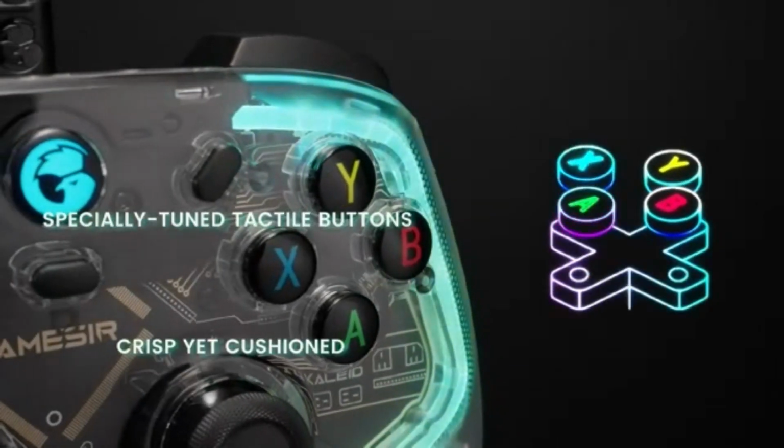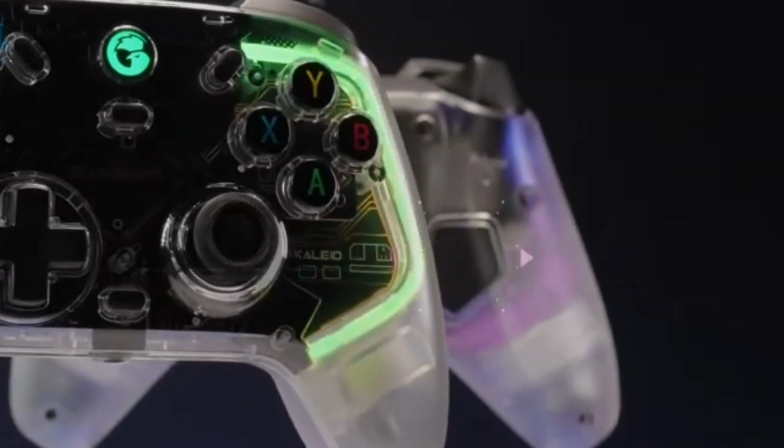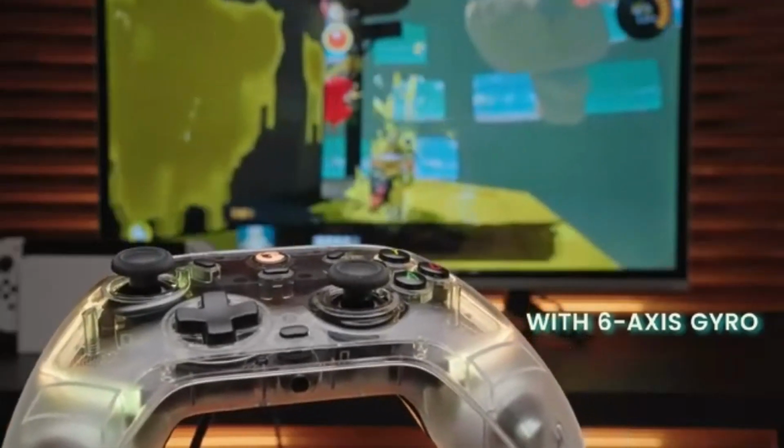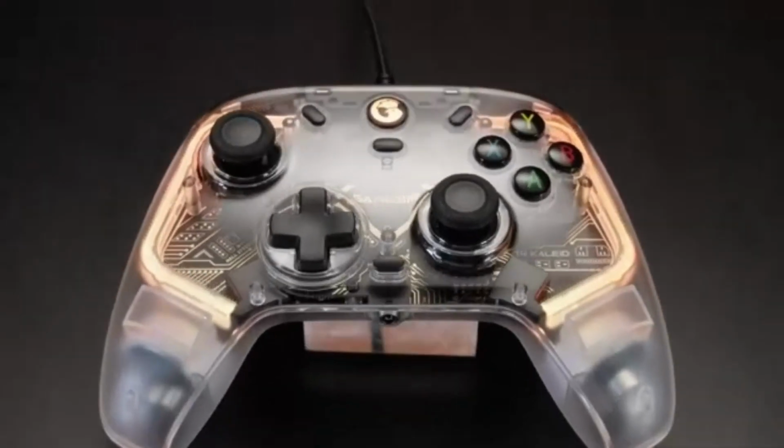The offset twin sticks are smooth and the buttons are responsive, but the triggers are shallow and the D-pad is only passable. I love the translucent design and the internal RGB lighting that highlights the buttons. You can cycle modes and choose from 9 colors. Pairing is easy via Bluetooth.